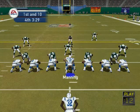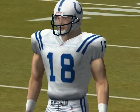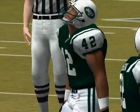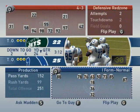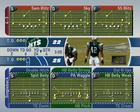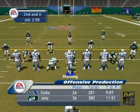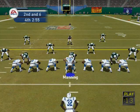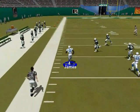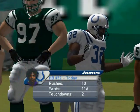Ball on their own 19. Blitz is on. James gets the carry. Coleman with the tackle at the 23. Ball on their own 23. Defense showing blitz. James gets the carry. Looking to turn it upfield. Edgerrin James is a disciplined runner. He waits for an opening and then boom, he's gone.